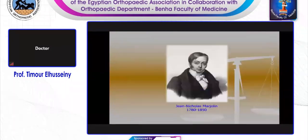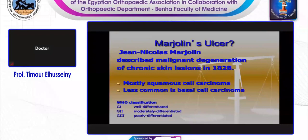Now we are going to go to a quick discussion. This is Jean-Nicolas Marjolin, the French surgeon, who described malignant degeneration of chronic skin lesions in 1828, nearly 200 years ago. Most of them were squamous cell carcinoma. A small percentage, about 5%, were basal cell carcinoma.